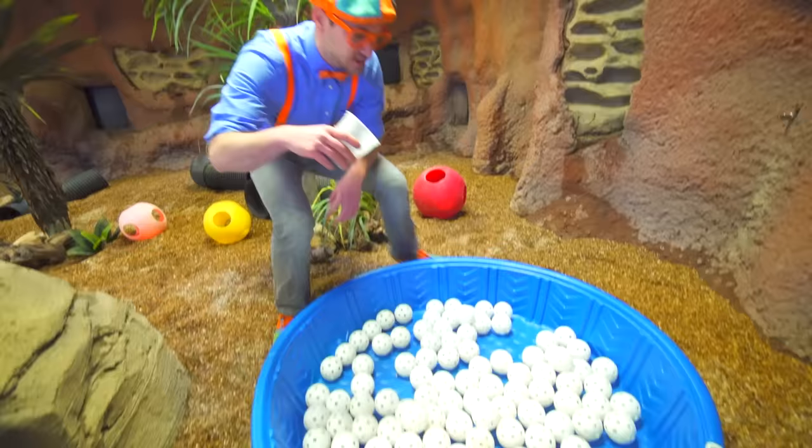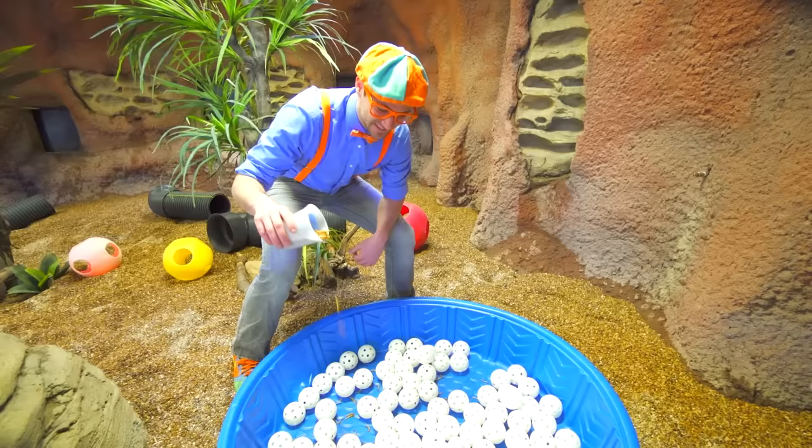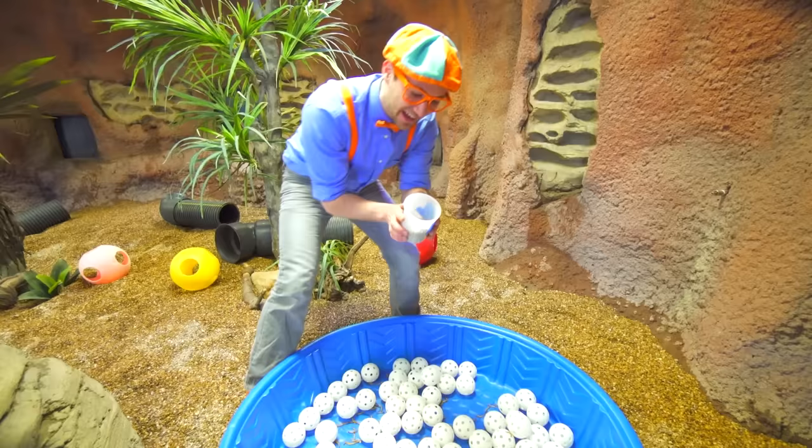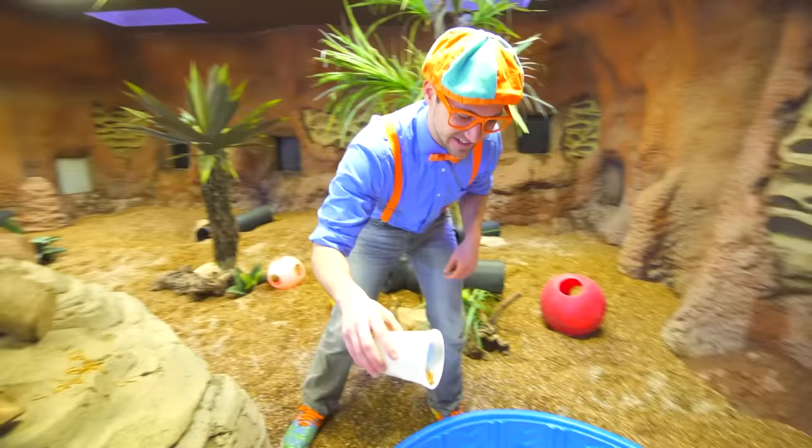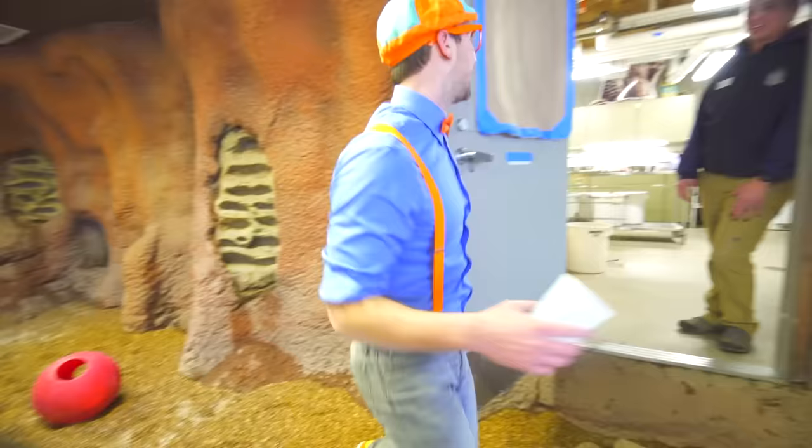Whee! Ooh, this is gonna be fun! Okay, there's a little bit more. Let's put some right on this ledge. Mmm, those look tasty. Okay, let's just put the rest in here. All right, I think we're ready. Are we all done? Great job, Blippi. Let's let them out. Okay.